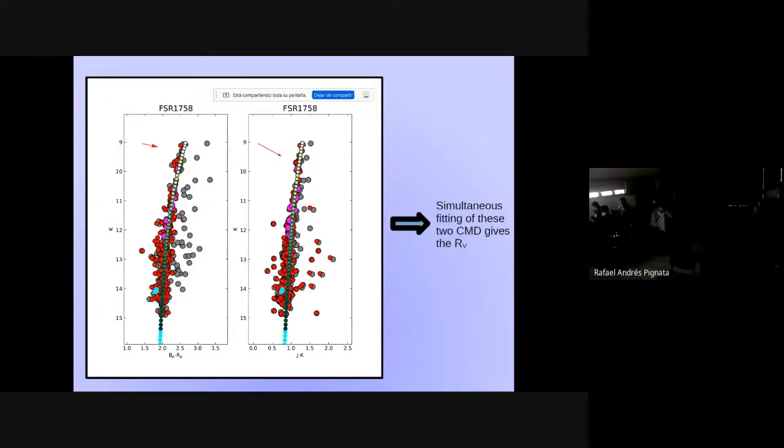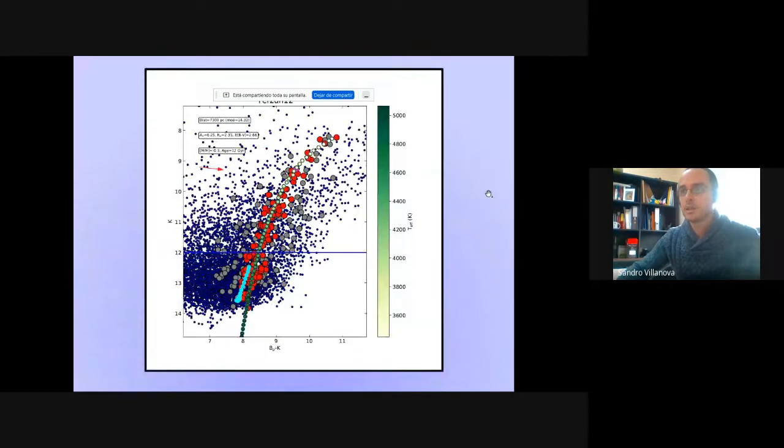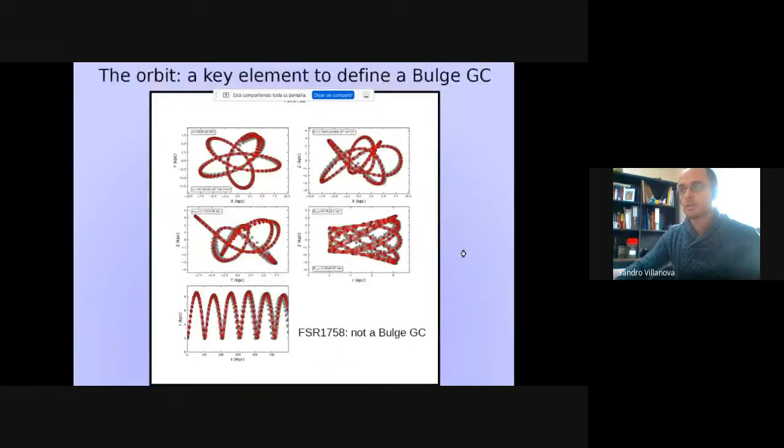Okay, I skip this one. This is another cluster, for which we obtained the distance, and I would like to jump to the conclusion. Having a good determination of distance, we can obtain orbits and finally check whether the cluster is a real bulge member or not.